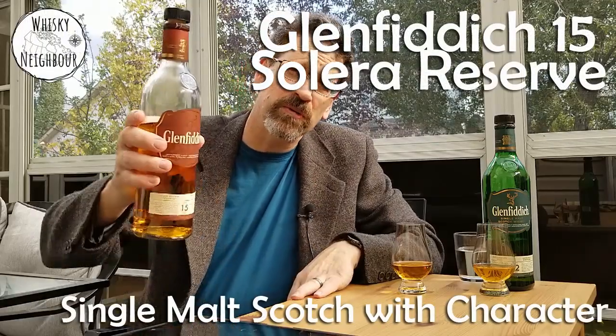It is an absolutely gorgeous fall day up here in the Edmonton, Alberta region. And as I said last time, I want to move into some 15-year-olds that I have open. And it makes sense that I would start with this bottle. We'll be talking about the Glenfiddich 15-year-old release.